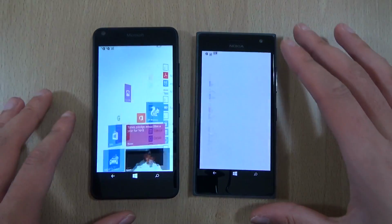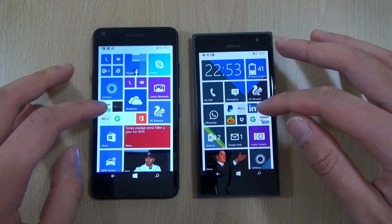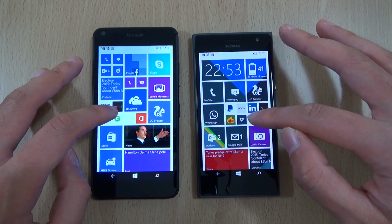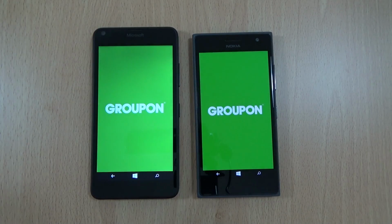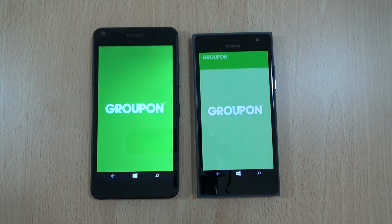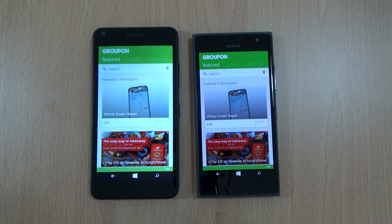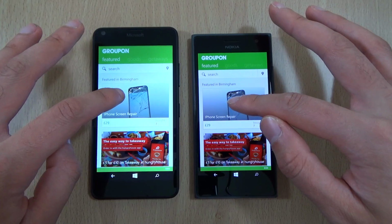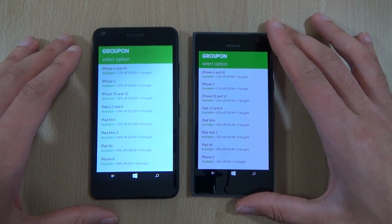I do believe. I think the 640 was loading that a little bit quicker, if you ask me. So I'm going to give that to the 640 for that one. About the Groupon. Oh, 735 coming back here. You can get your phone repaired here for $29 in Birmingham, which is very nice.